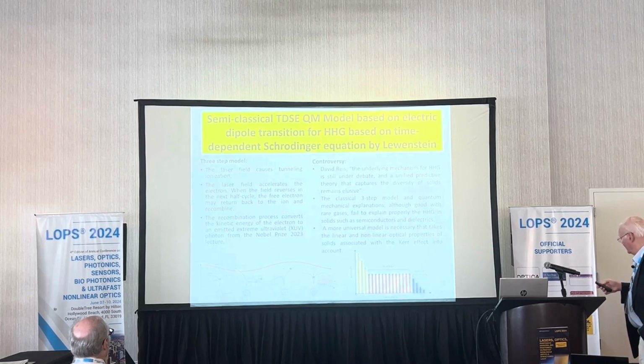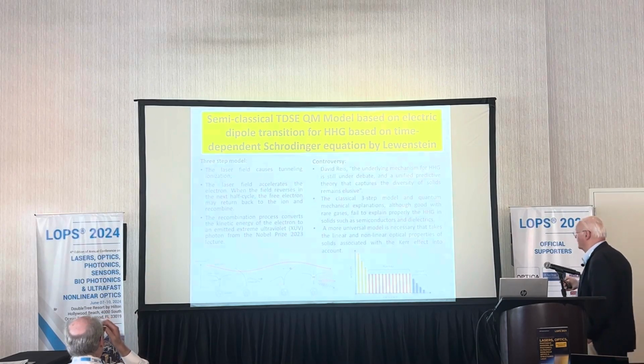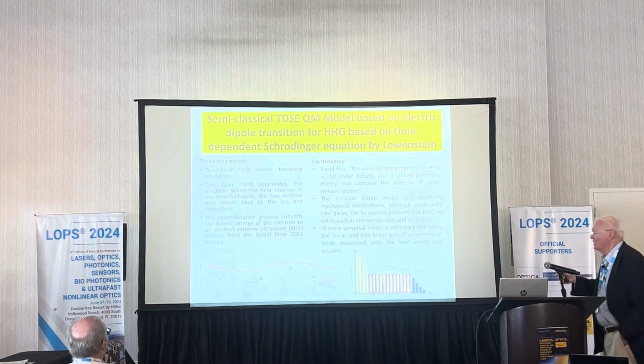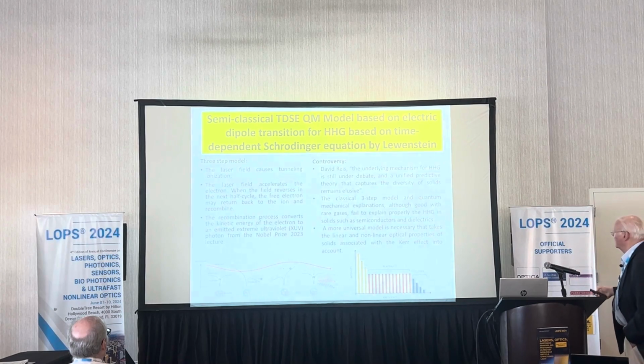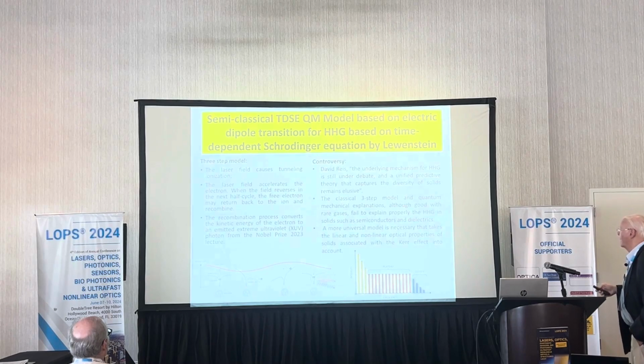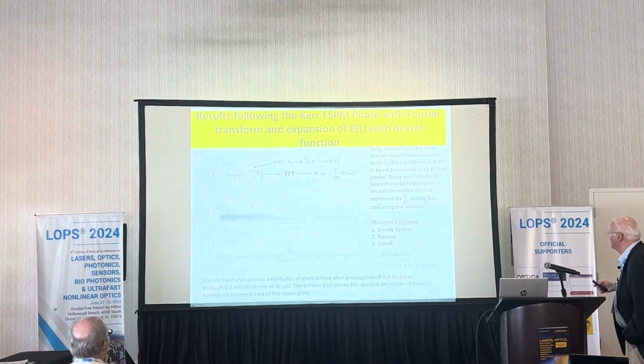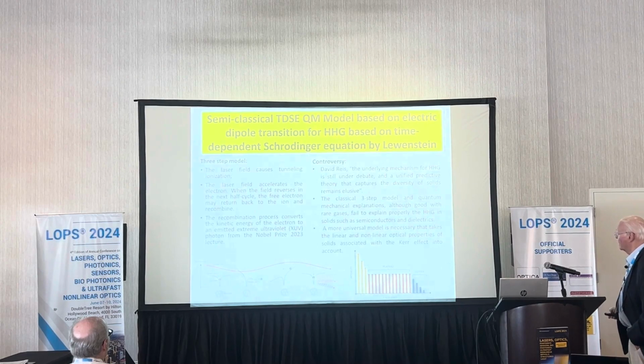Now, this is the standard that won the Nobel Prize. Not based on this model, but based on people working in the attosecond business who did attosecond research. And first, this is the theory based on electric dipole transition, or high harmonic generation, based on the time-dependent Schrödinger equation by Lewis, Corcoran, and a bunch of other people. So this is the theory. There's the atom, and you put in your field. Then it bends, the electron comes out, it's tunneling, it accelerates in the field, and then it returns. On the return, it emits all these frequencies.